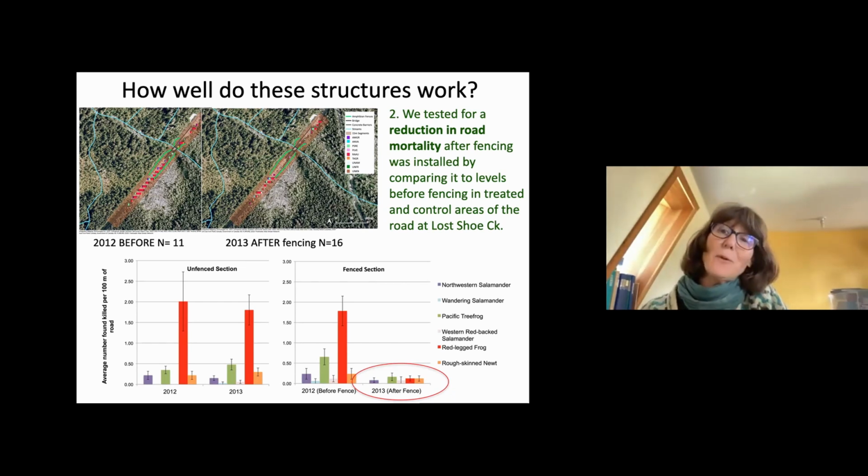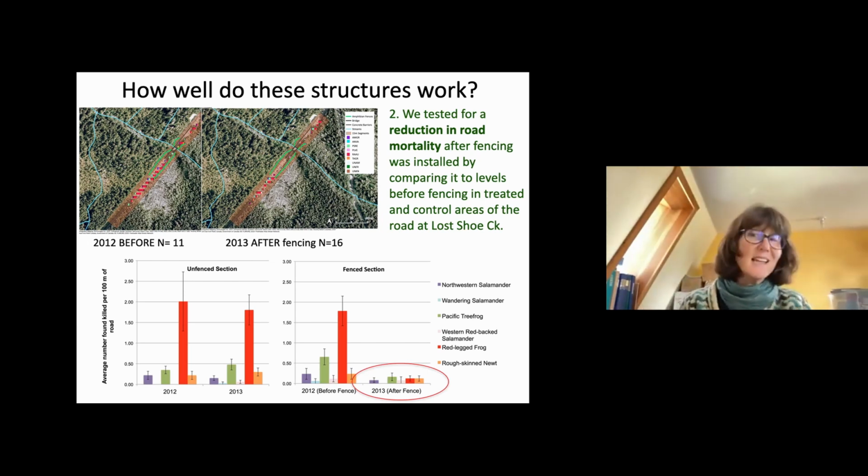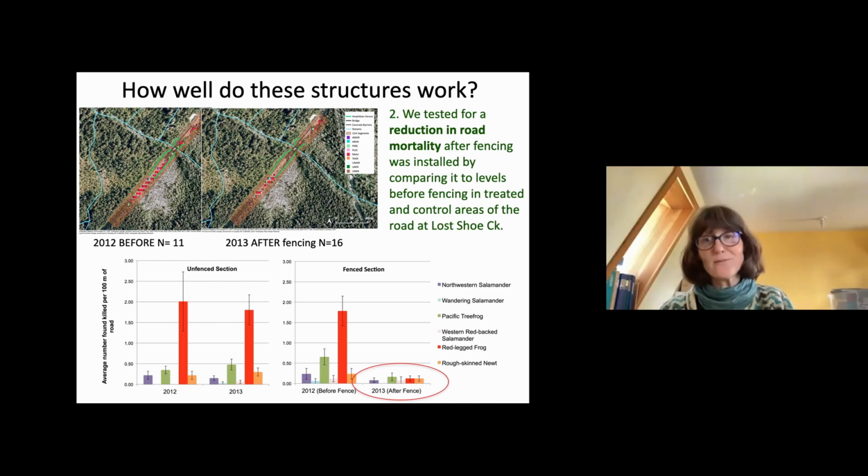Now, we only did it for 1 year before versus 1 year after, although we have repeated the study last year, but I'm not showing the results for that. But here you can see that we did have quite a reduction in the number of roadkill at the fenced sections. And especially red-legged frogs, we saw quite a significant reduction and not that much difference between the years in terms of what was moving across the unfenced sections. So we quite like that result.